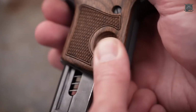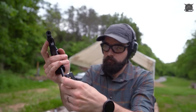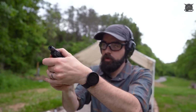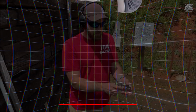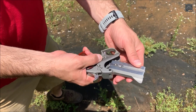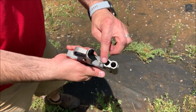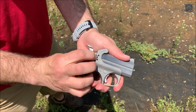Next, the Bond Arms Rowdy brings rugged versatility and a punchy, dual-caliber approach in a tiny package. The Bond Arms Rowdy is not your typical semi-auto pocket pistol. Instead, it is a break-action Derringer chambered for .410-bore shotgun shells or .45 Colt rounds.